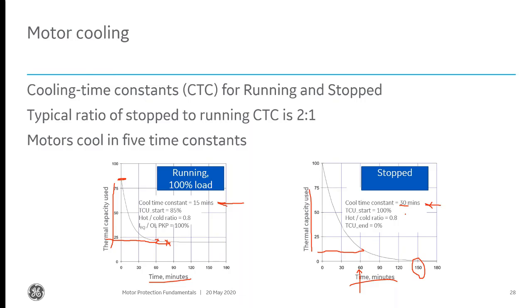That's if it's set correctly. If I set this incorrectly and enter cooling time versus cooling time constant, I'm going to have to wait 5 times longer. So instead of being able to start this motor after an hour, I'm going to have to wait 5 hours. So it's very important that you enter that as cooling time constant rather than cooling time.